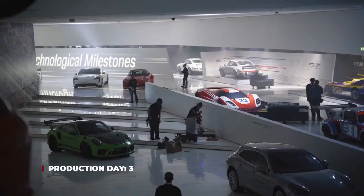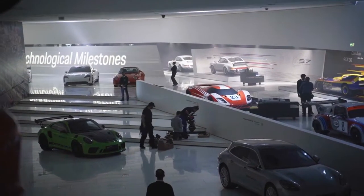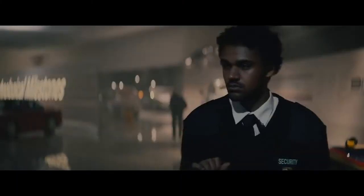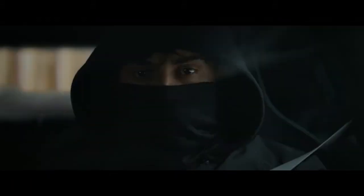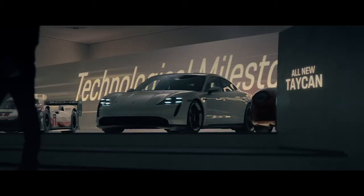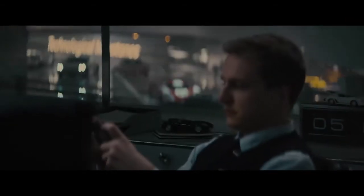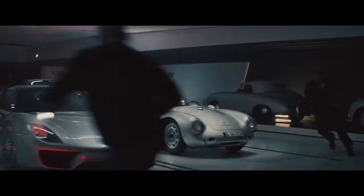Day 3 of the heist shoot, and we are at the museum. We've been able to shut down the entire facility so that we can do an overnight shoot both inside and outside. So we're going from sunset to sunrise. Right now we're inside. We've got fog machines, we've got lights. We're gonna film this really cool sequence where the Porsche Taycan gets taken from an exhibit and the guards start freaking out. We're gonna see them jump into these really cool Porsche cars and go after the car.